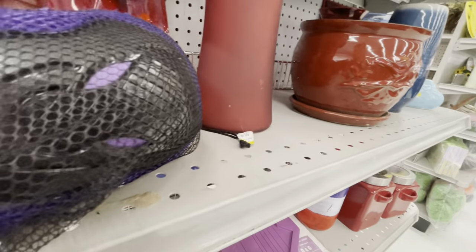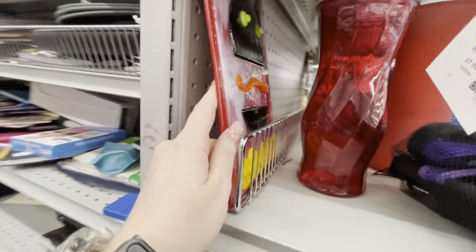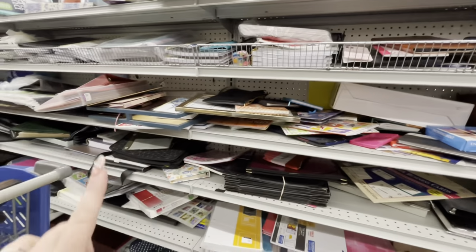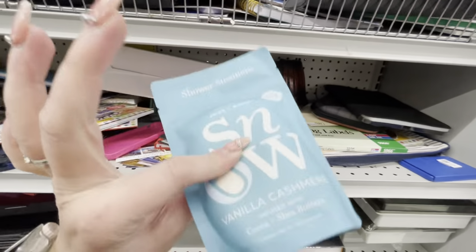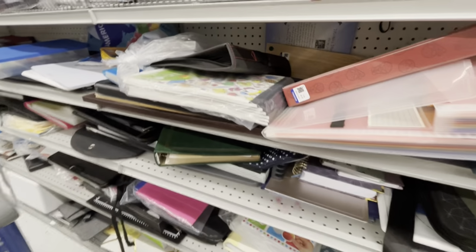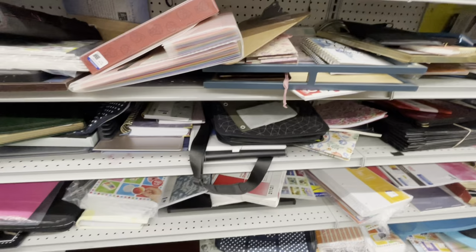What is this? Kind of abstract art. Now you can't get out. I don't know. Okay. Any Lisa Frank binders? First priority in the office aisle. Shower steamers. Actually, I like a good shower steamer. Mondo Llama drawing paper, $9.99. Little Spider-Man binder.